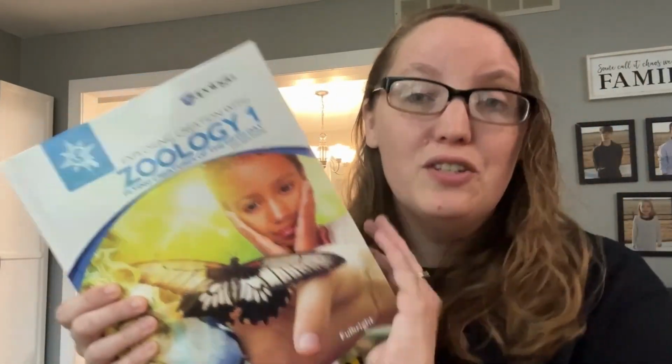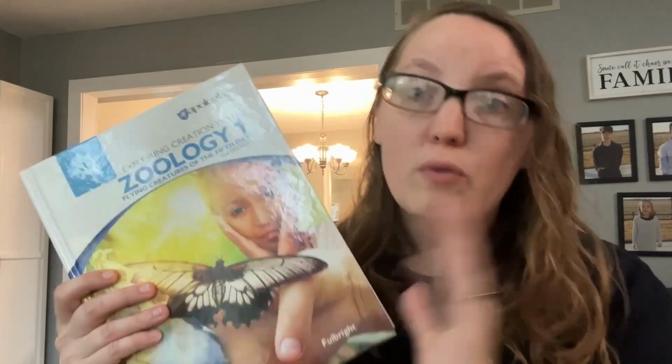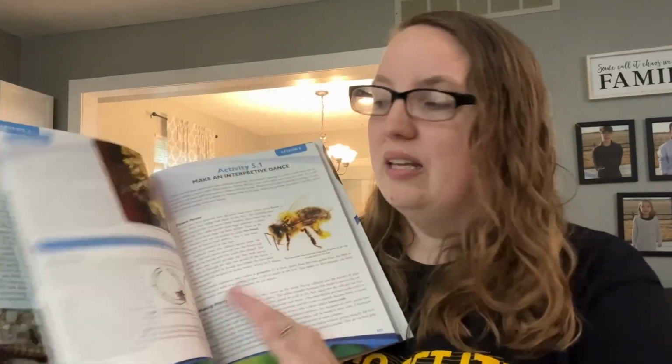And that is one of the things you can do with the Young Explorer series. You can go in any order you want. Obviously, most people go Zoology 1 to Zoology 3, but we went based off of our child's interests at the time, and they've been loving this zoology series and this set within the Young Explorer series.